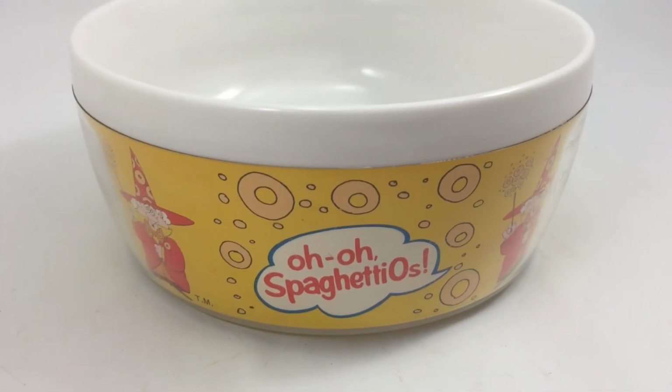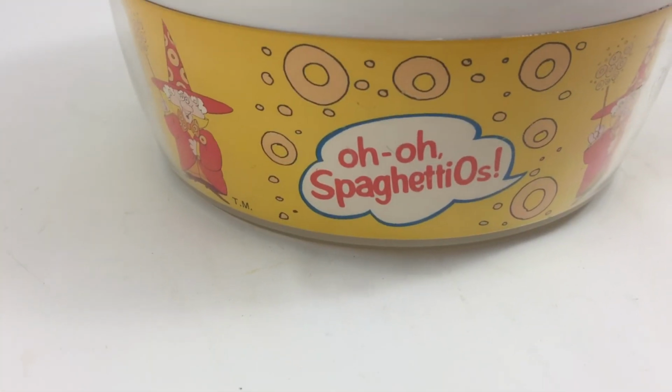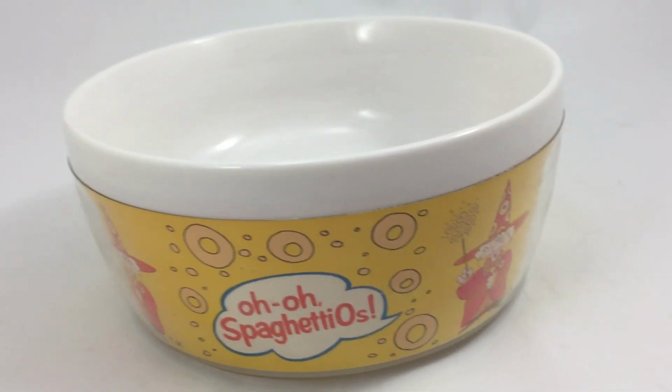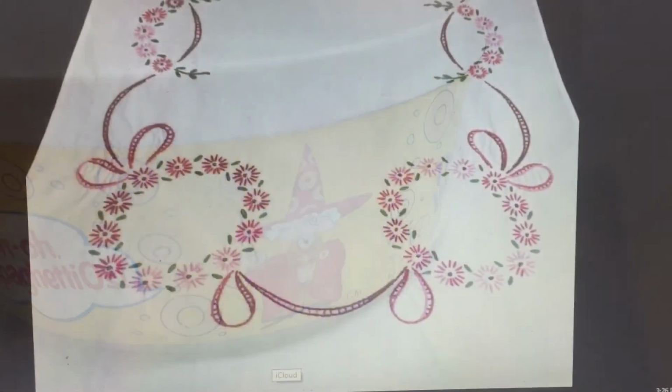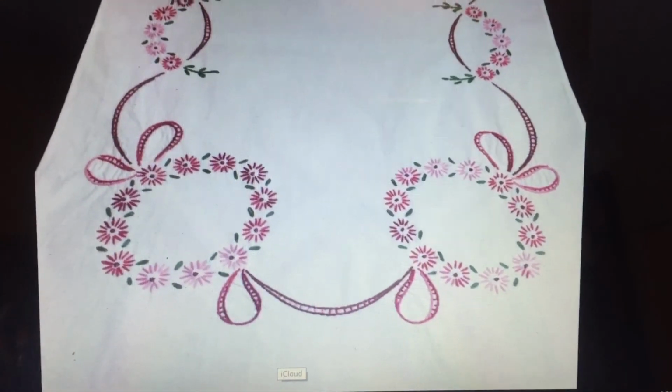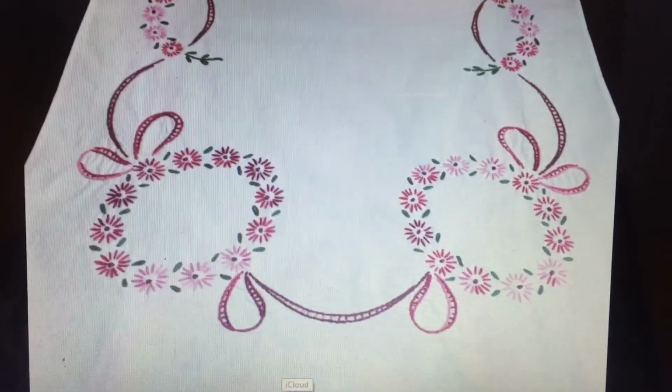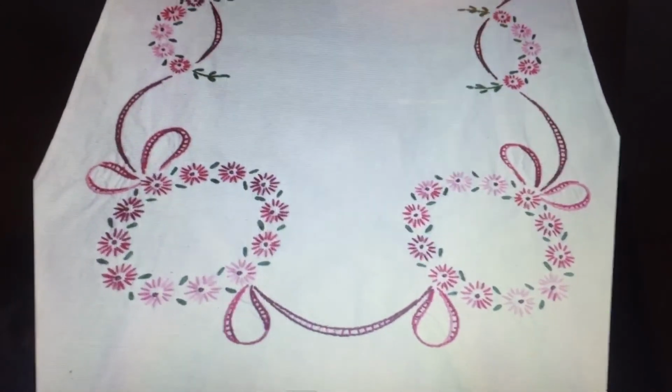Paid a quarter for this bowl, SpaghettiOs, and it sold for 10 bucks. I'm not a real fan of linens. In fact, I have a huge pile downstairs I haven't wanted to deal with for the past 2 years. But don't know what I paid for this one, but it sold for $20.